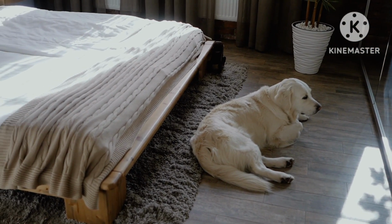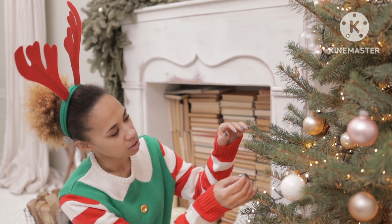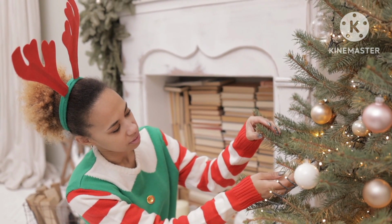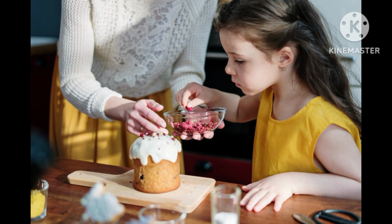Idea 5. Textiles and throw pillows. Lastly, let's talk about textiles and throw pillows. These are quick and affordable ways to change the vibe of a room. Swap out your curtains, rugs, or even sofa cushions for different seasons or occasions. Mix and match textures and colors to create a cozy and visually appealing atmosphere.